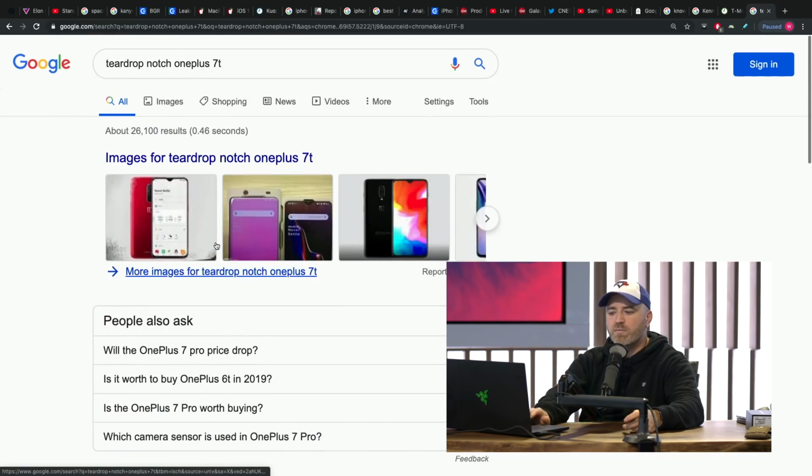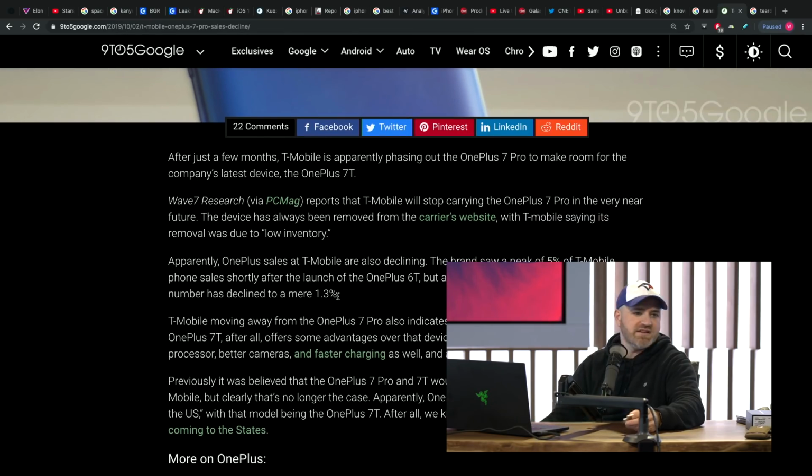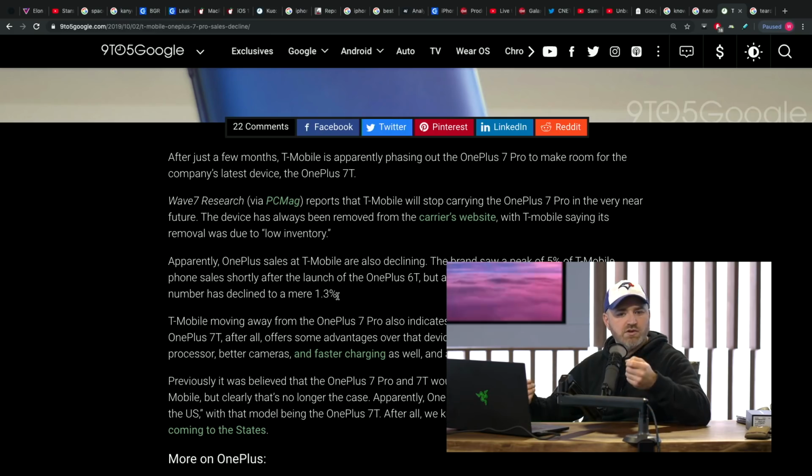Apparently, OnePlus only accounted for 1.3% of sales in T-Mobile stores. So not really the big success story maybe that OnePlus was looking for. I'm not sure what their projections were for moving product via T-Mobile, but it looks like maybe the price point was an issue. As you know, OnePlus has consistently moved up market with that price point.